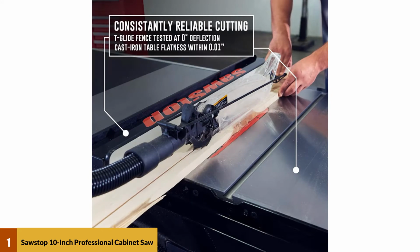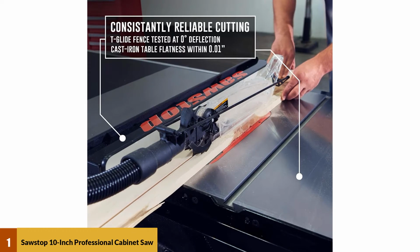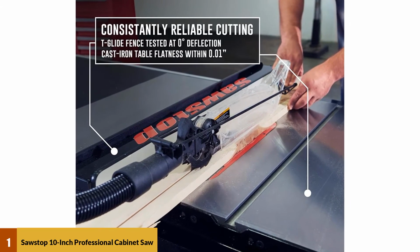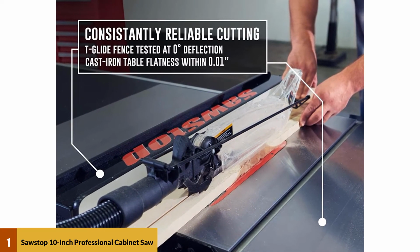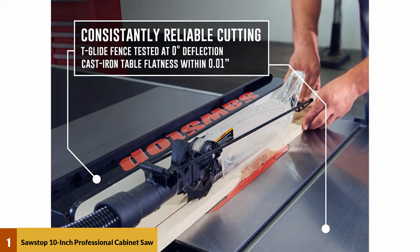For increased precision and added strength, the PCS 31230 TGP252 saw features a 52-inch T-glide fence system, but also an extension table and rails. There is also another feature you're going to love about the PCS 31230 TGP252 cabinet saw, including the left tilting blade, and a riving knife which protects the user during non-through cuts and minimizes kickback.